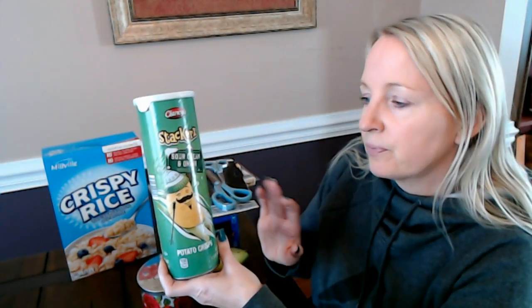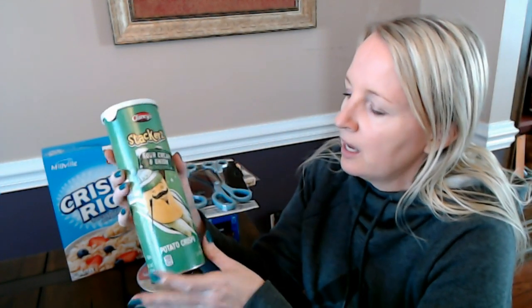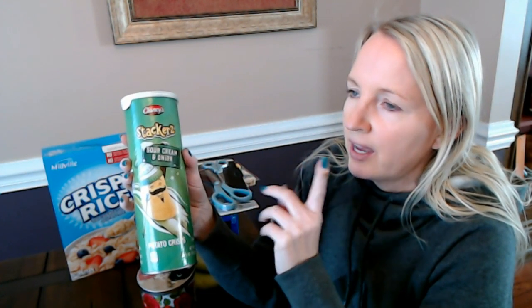Now they have different flavors. They have sour cream and onion. I think they have a cheddar flavor, and it's okay. It's a little salty though. To me, it's like it's got too much salt in it or something. And then they have the original chips, which I have not tried. I'm not a big fan of original potato chips, like with no flavor or anything. I think those are the 3 they have: the sour cream and onion, original, and cheddar cheese or whatever.